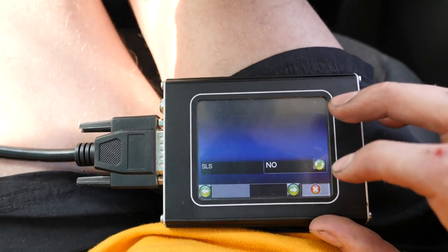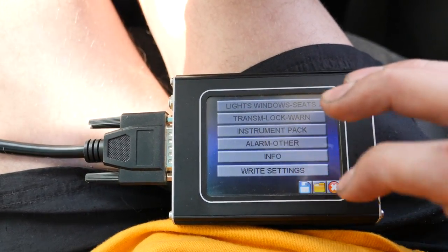And also, you guys may remember in the last video, earlier on in the video, we did the coil conversion. So I've turned SLS off as well, which is the air suspension system. So that essentially makes the dashboard think that there is no Ace and no SLS. So we won't get any of the warning lights for that. Once you've set it to that, you can close back out of it and then you click write settings, which I've already done, and then you just leave it plugged in while it writes the new settings to the ECU.